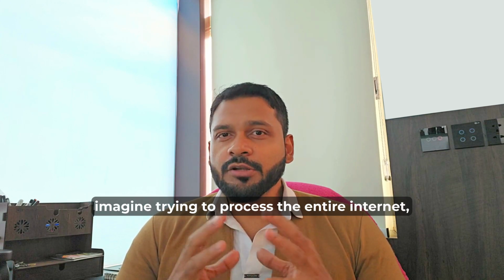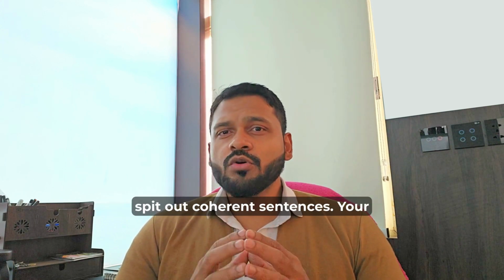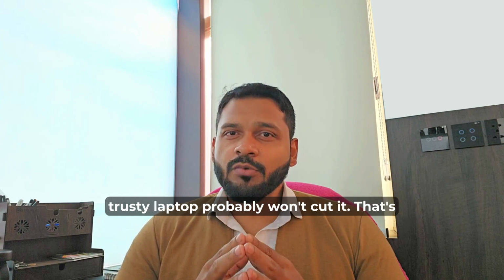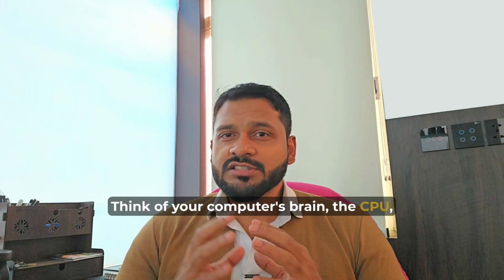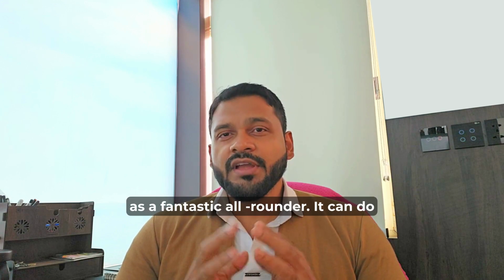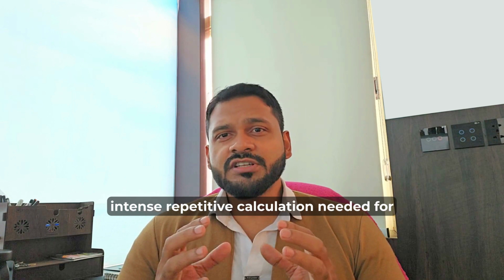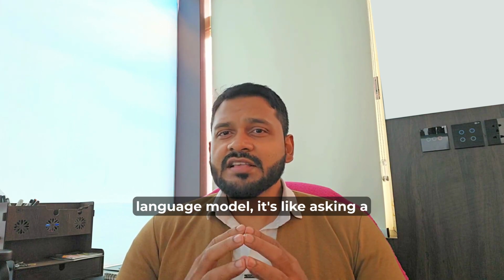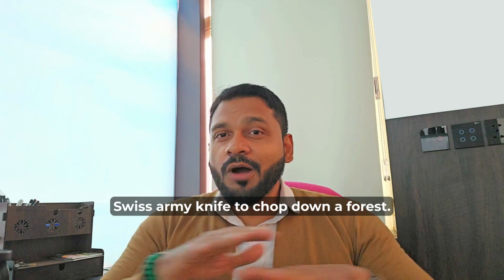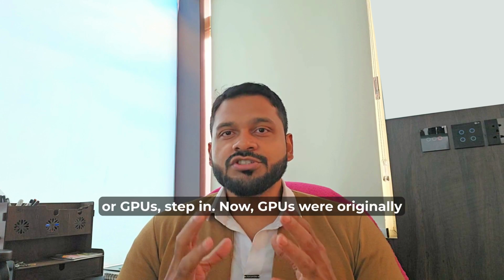So imagine trying to process the entire internet, learn all the grammar rules, and then spit out coherent sentences. Your trusty laptop probably won't cut it. That's where our heroes come in, GPUs. Think of your computer's brain, the CPU, as a fantastic all-rounder. It can do a bit of everything, but when it comes to the intense repetitive calculation needed for training and running these massive language models, it's like asking a Swiss army knife to chop down a forest. That's where graphics processing units, or GPUs, step in.